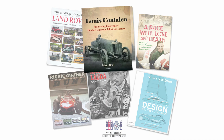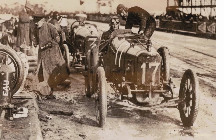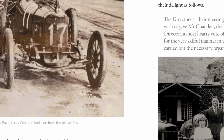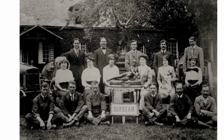The next nominee is Louis Coatalen, Engineering Impresario of Humber, Sunbeam, Talbot and Darracq, by Oliver Hill and published by Unicorn Publishing Group and priced at £40. Fabled automobile designer Louis Coatalen emerges from this new biographical portrait as a man of French charm and wit, but also as one determined to obtain success by any means necessary. Historian Oliver Hill provides new research into Coatalen's family and his ties across the automobile design world.